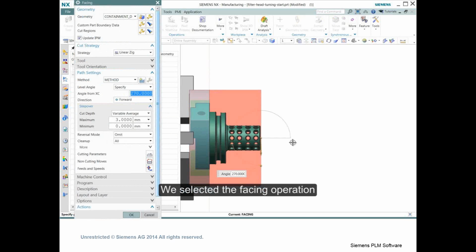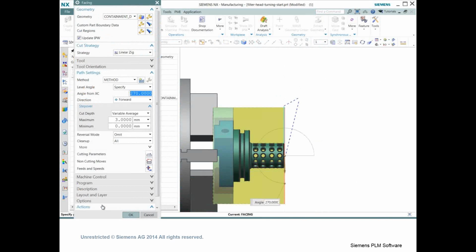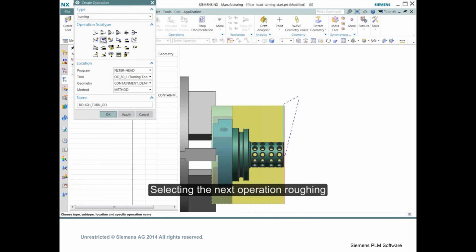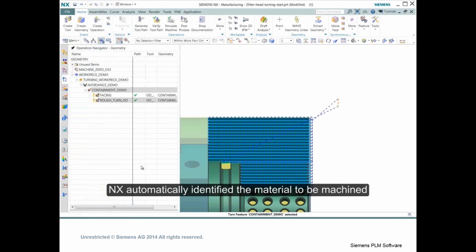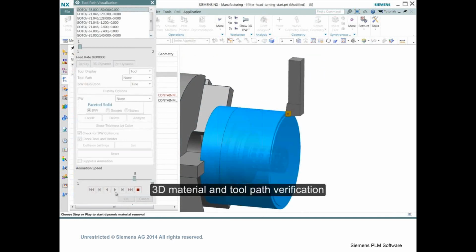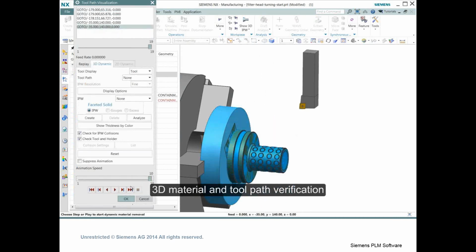We'll select our part, and it's as simple as just selecting the cut region or the cut face we wish to use. Again, we can grab the tool, dynamically zoom in, take a look at that, and simply press generate. At that point, we understand the volume and size of the stock. We created the facing operation. We'll create our second operation for roughing. Simply press generate. We understand where the stock volumes are. No additional picking necessary. Here we'll see 3D material removal and toolpath verification of the two toolpaths we have just programmed.